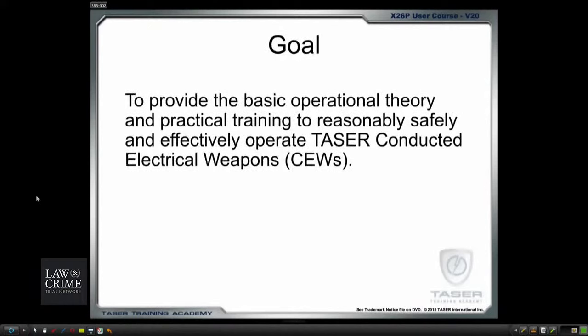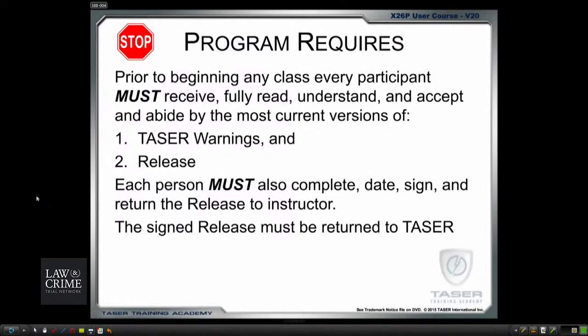And this indicates what the goal is, correct? Yes. And that's to reasonably, safely, and effectively operate the taser, correct? Yes. And if we go to slide four, here again is an instruction that every participant must receive, fully read, and understand the taser warnings, correct? Correct. I know you mentioned earlier a release. Does every student have to sign a release?